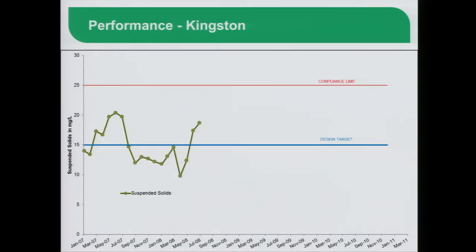So this is the performance before the Biosteer process. On the blue line, you can see the target that they were trying to get to, and this is total suspended solids on the axis, and that's 15 milligrams a litre. That was the effluent target that the municipality wanted to achieve. It had a compliance limit, like the federal standards, of 25 milligrams a litre, but you can see sometimes their numbers were getting over 20 milligrams a litre. And if you're an operator of a treatment plant, that's beginning to ring alarm bells. That's too close for comfort.